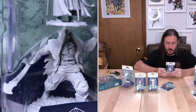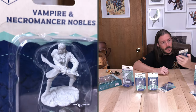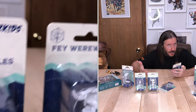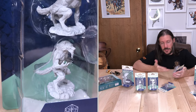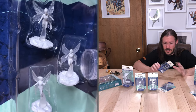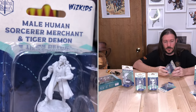But this one here is just called Vampire and Necromancer Nobles. And it is clear that this is Silas and Delilah. So I don't know why they didn't just call... I mean, the models are dead on to Silas and Delilah. Silas is like a vampire. Delilah is a necromancer. It's just dead on, right? So why not just call this Silas and Delilah? I'm not sure why. There might have been some weird rights things there. I don't know why, but this is Silas and Delilah. If you're looking for those models and those characters, that's exactly what this is.